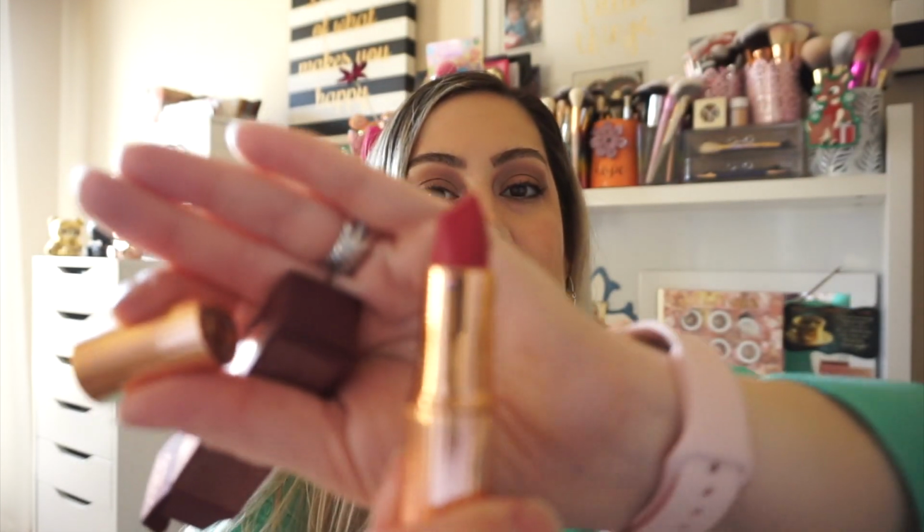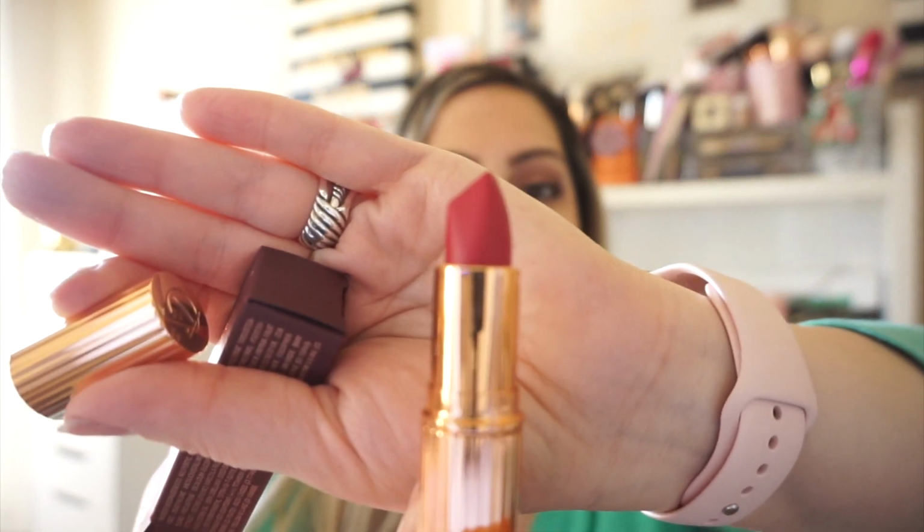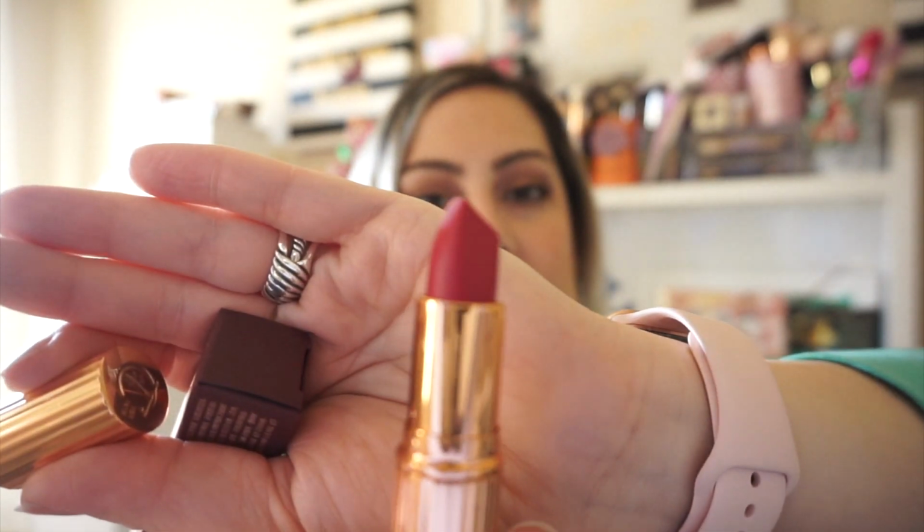Ooh, and it's kind of like, I would say, between a red, but then not so red. It has a little bit of pink in there as well. Ooh, that's really, really pretty. And it smells like vanilla. I cannot wait to try that. Very, very pretty. I'm so happy to have a Charlotte Tilbury, my first Charlotte Tilbury lipstick ever. I don't have any of her lipsticks, so thank you for that so much.